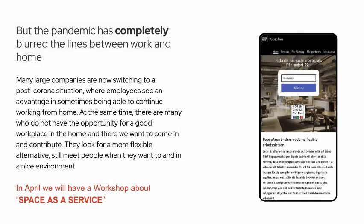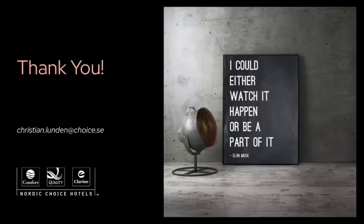And as Elena mentioned, in April we will have a workshop about spaces as a service that will probably take this another step forward. That was it. Fast, and yeah.